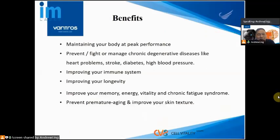And of course, if you take this CV8 alone, it helps to maintain your body at peak performance, and helps fight and manage chronic degenerative diseases like heart problems, strokes, diabetes, and high blood pressure as well. It even helps improve your immune system, longevity, and memory, and helps in anti-aging as well. That is why if you talk about these two products individually, they already have a lot of benefits. Even if you just take one of them, it is enough to help improve your body condition.